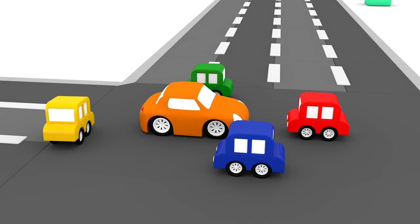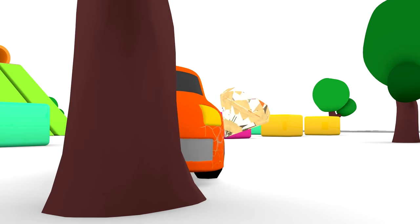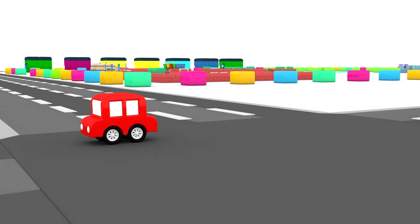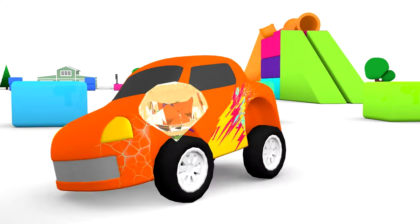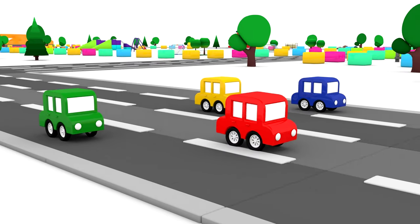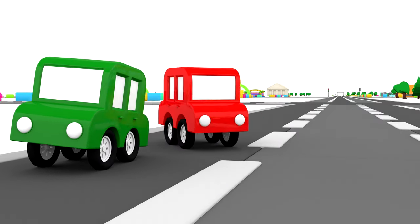Here is an orange car, but this is not the right one. The real criminal is behind that tree. He is hiding. Can you hear that, little cars? He is somewhere nearby.